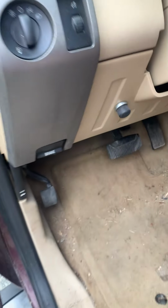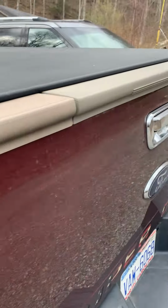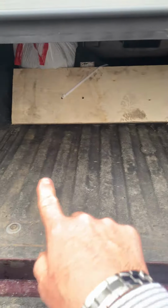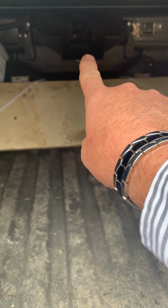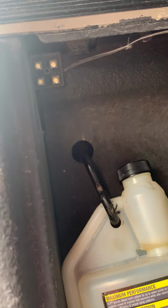So this switch here is for my grid heater. This is my bed cover. And this truck, I've got this board on there just to keep everything from scooting to the front. But that's my 5th wheel hitch right there for the camper. And then up under here, you can see the lights.